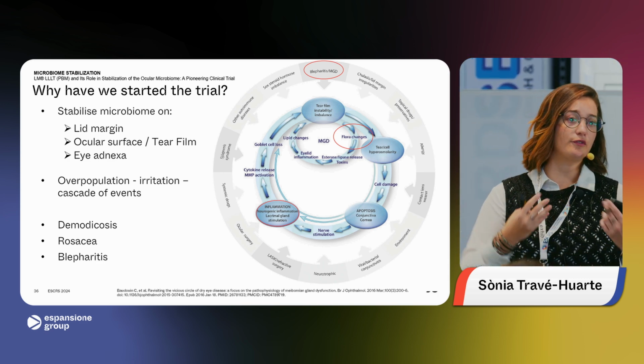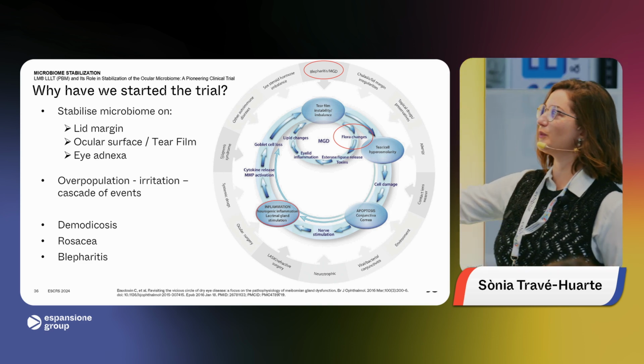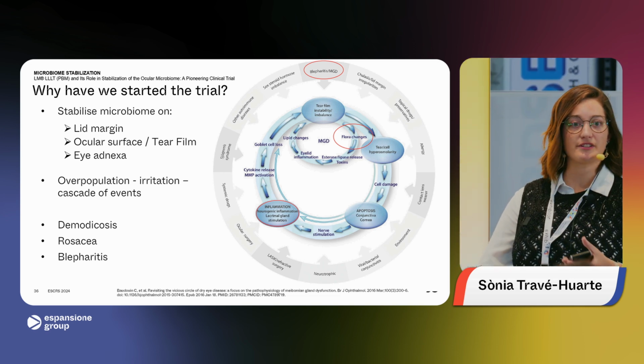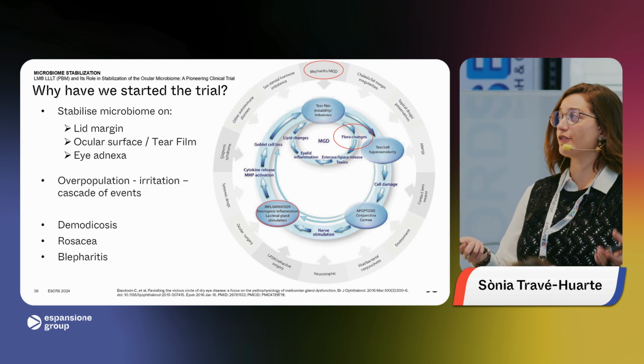Because obviously if we have an overpopulation of either bacteria or Demodex, we'll have a cascade of events which we don't want to get into. And we know that certain skin conditions can be more prone to having Demodex, to having blepharitis. So we need to treat the problem at source if we can.